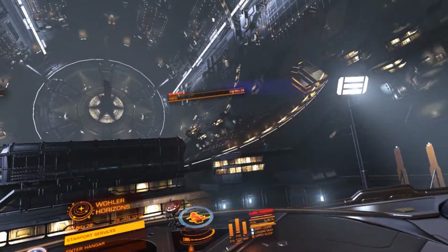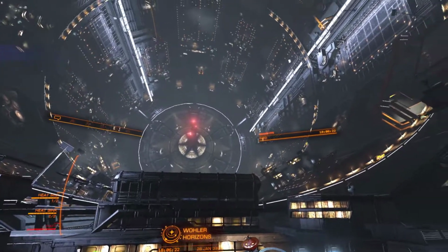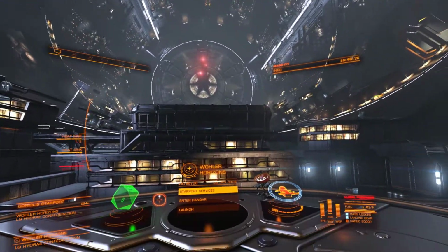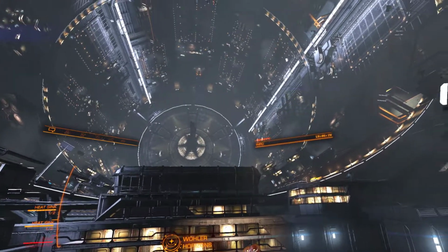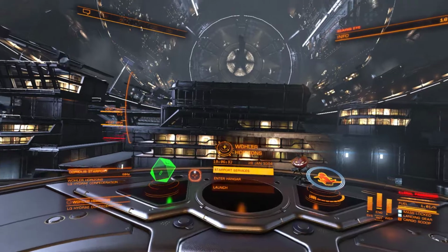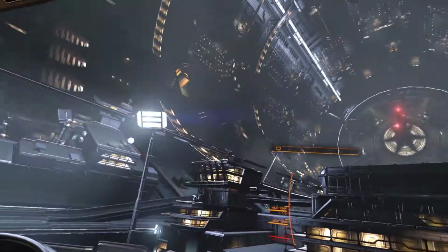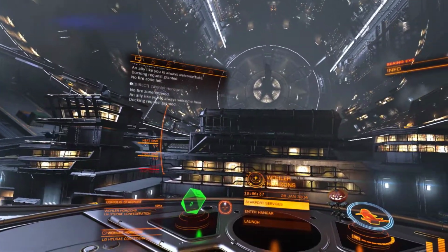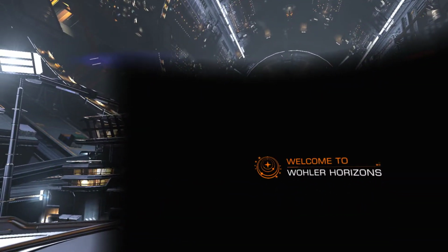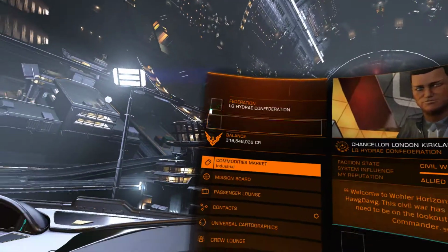What I didn't get scanned by was an authority vessel, and that's really what you want to avoid getting scanned by. The station itself can scan you as you're coming in, but as long as you maintain some speed, it won't be able to finish the scan. So here we are inside the station with all of our illegal passengers, and now all I have to do is come in here and dump them off.